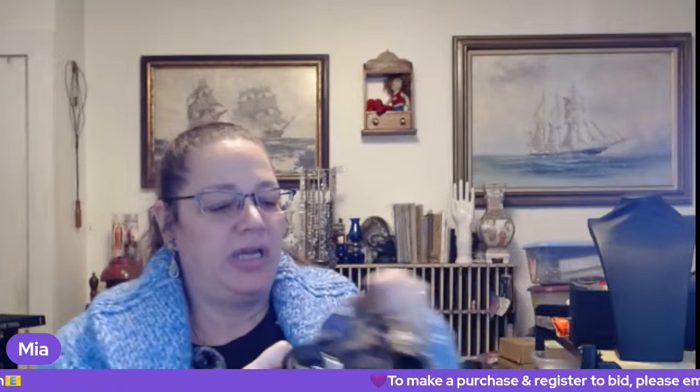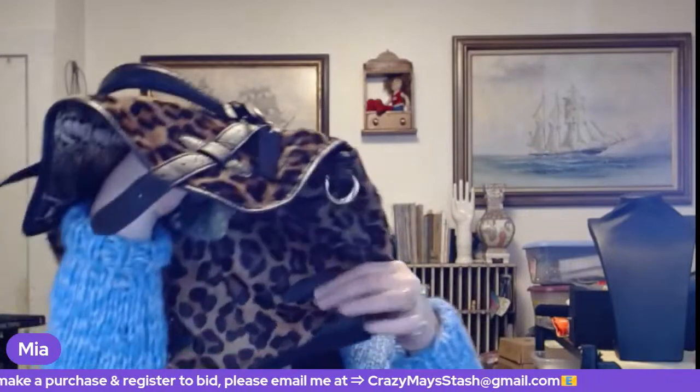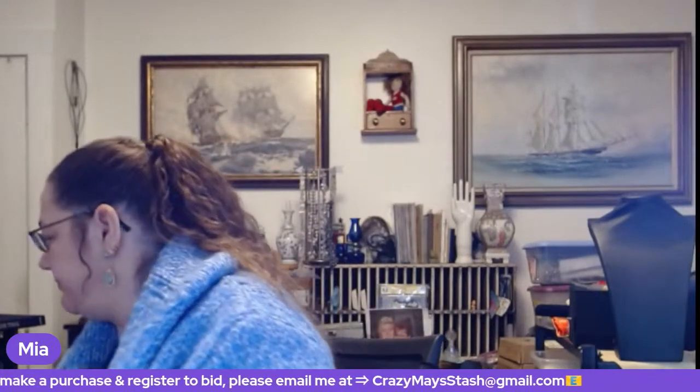This bag is cowhide or something, and it's a broken purse. I think the straps on this side are broken, but somebody can use that material for something. And then I got a whole bunch of broken jewelry, and half of it has all the pieces. So I'm sure somebody crafty will want it.